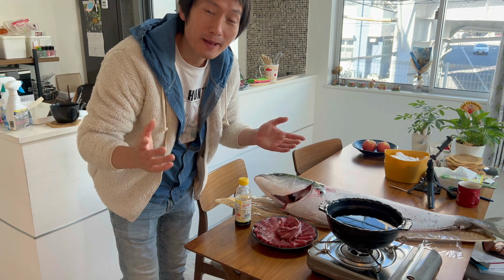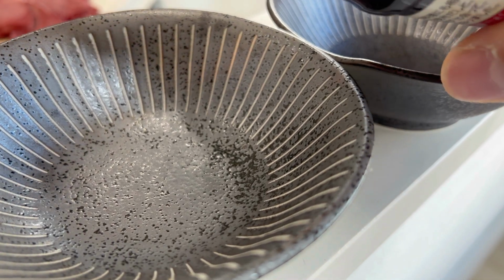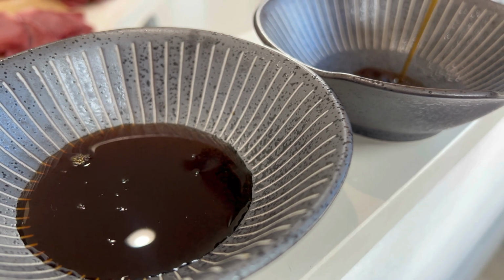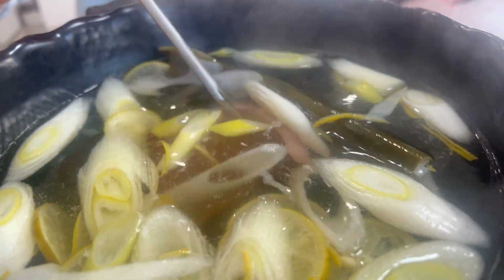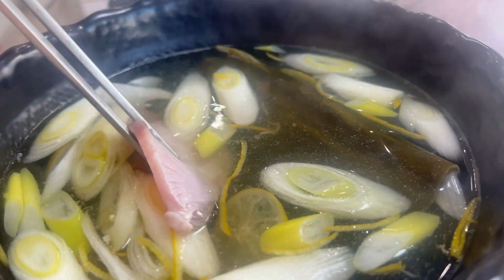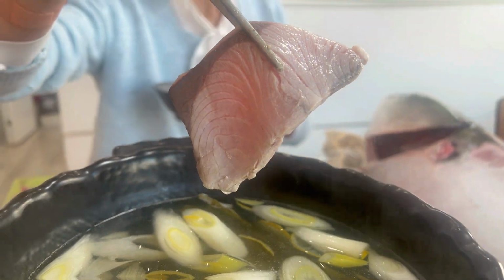It took nearly 3 hours and finally everything is ready. Let's start our shabu shabu. Ponzu sauce. Super good, so delicious. The heated surface makes the raw meat, which is not heated inside, appear softer. Very wonderful taste, rich and fragrant oil. I think this is why the Japanese love it so much.